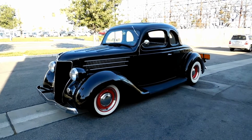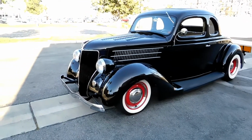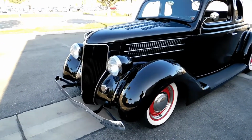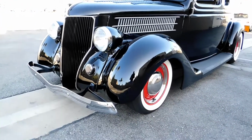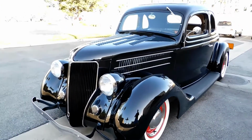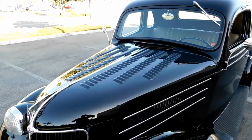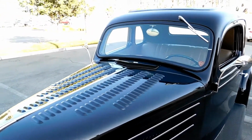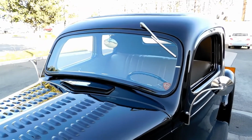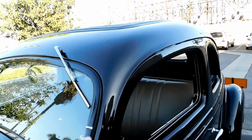Beautiful little all Henry steel car. You gotta like the look and the stance. You're going to find it surprising when I tell you what's under the hood here, but it is all steel with only a few modifications on it. It has a louvered hood on it. The factory cowl vent still works, like you see there. It's open, the windshield still cranks out, the rear window still goes down. The drip rails have been modified a little bit.